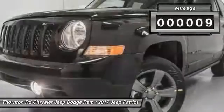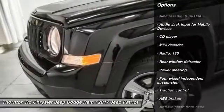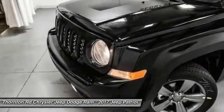Here are some of this vehicle's great options: traction control, dual airbags, power steering, center armrest, CD player, rear window defroster, fog lights, electronic stability control, tachometer, brake assist.